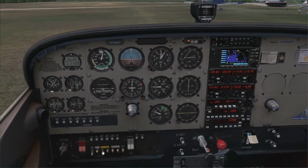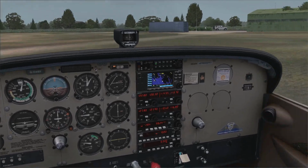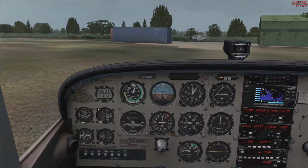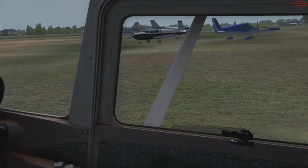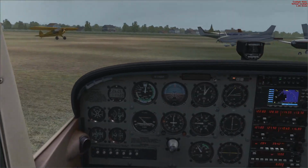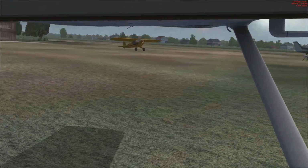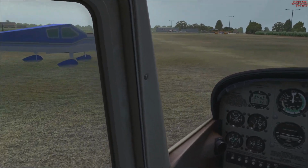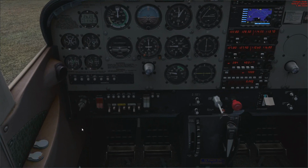Right, landing lights off, strobe lights off. Right, we'll go around the back of all these planes. I think that's probably the best idea. We'll just stick it on the end here where this Piper is. That'll do. I don't even know if that's the right place, but it'll do. Right, parking brake. I can get rid of the headphones now.